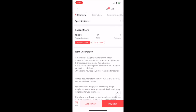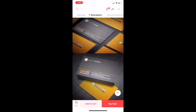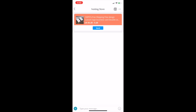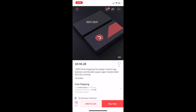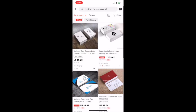So you can just, again, hit contact seller and just talk to them about a design, or you can come up with your own design and just send them a picture. Again, you would just hit contact seller like this, and then just tell them what you want, things like that. And it's free shipping. You can't beat that, okay? And it'll be here within 2 to 3 weeks. So that is a great deal. Again, you get 100 for $5. That is amazing, okay? Now we're going to go to our cart.